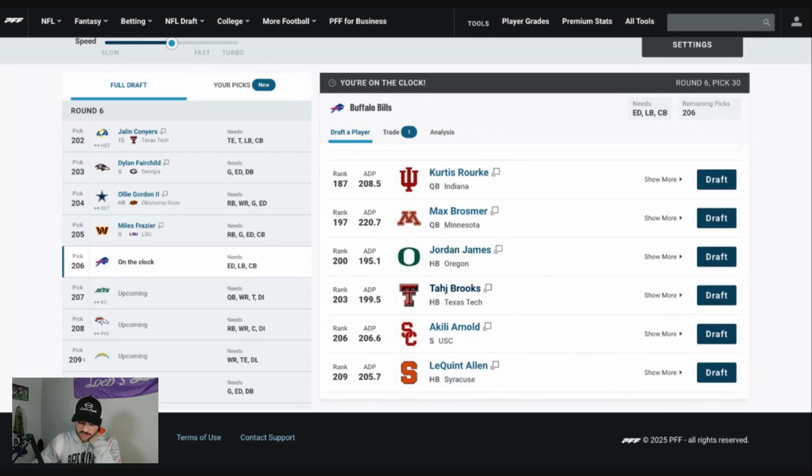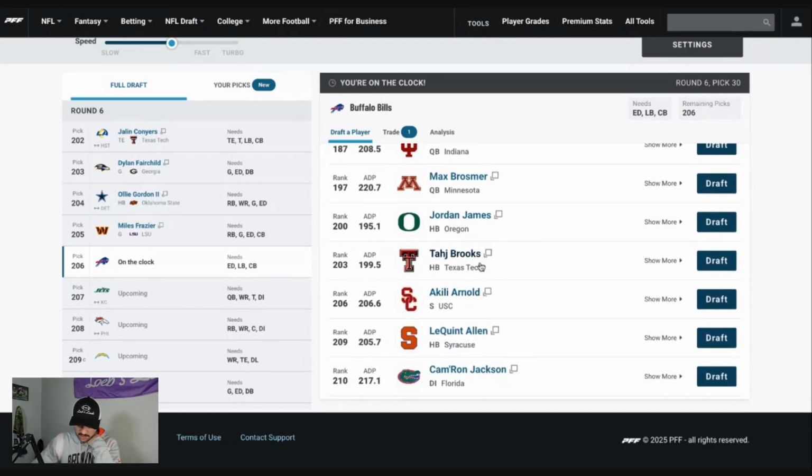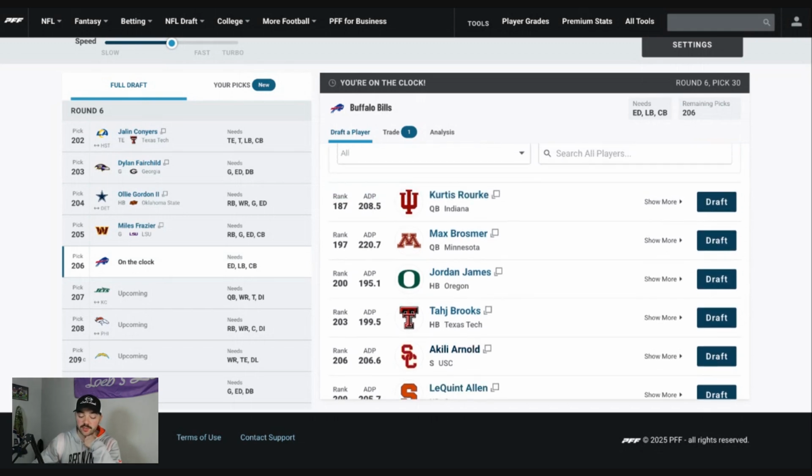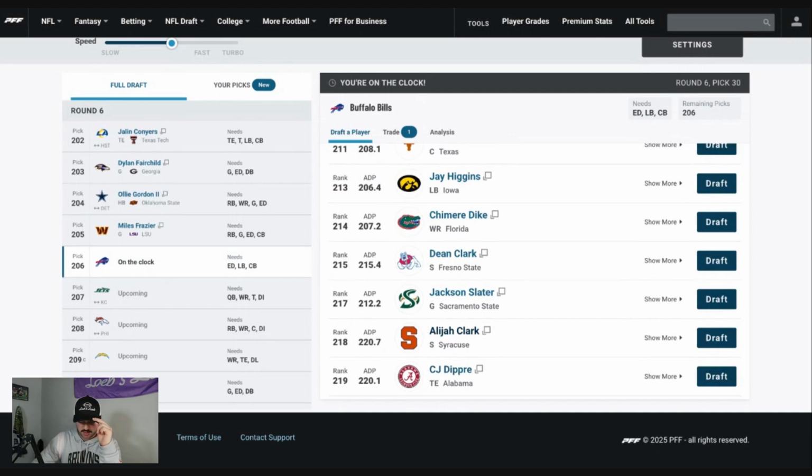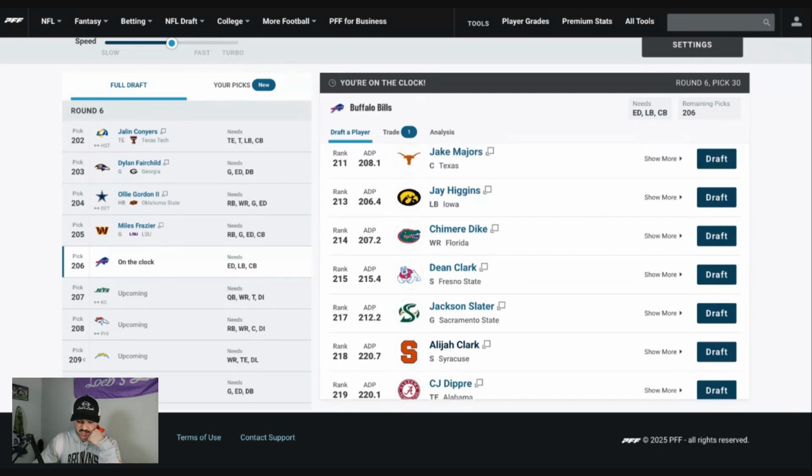I mean, do they take a running back? Do we take a guy like Taj Brooks or Quint Allen? Put him with his former teammate in Kyle McCord. Oh, we didn't take Kyle McCord. We took Tyler Show. Never mind. Forget I said that. Let's think about the slot guys. Obviously, they just extended Khalil Shakir, right? They got Curtis Samuel.